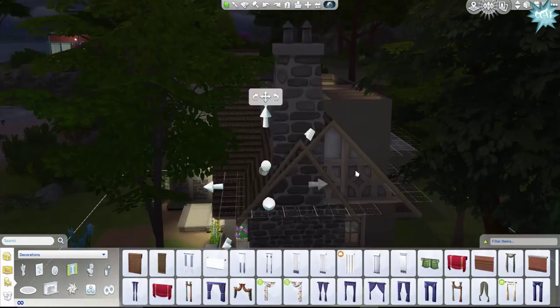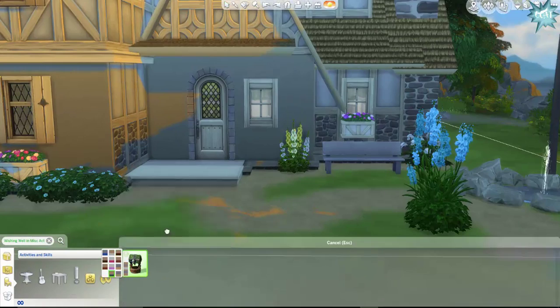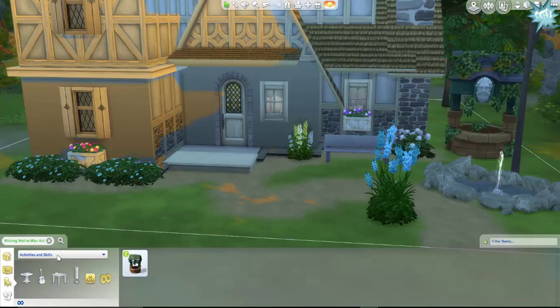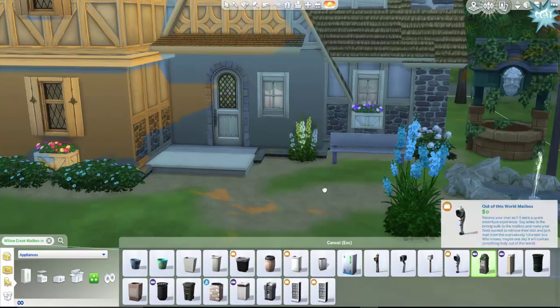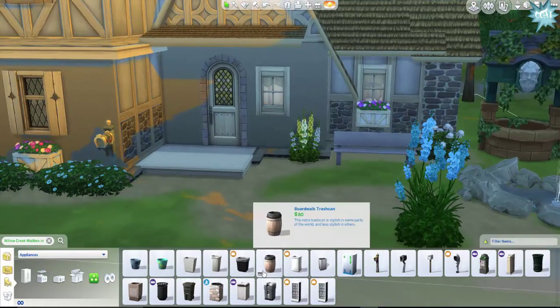All right, so the last thing I add is a wishing well, and even though there's no wishing well in the game or in the Sims 4, oh my gosh, there's no wishing well in the Cottage of the Dwarfs. There is a wishing well in the movie, and it's pretty iconic, so that's why I added it.